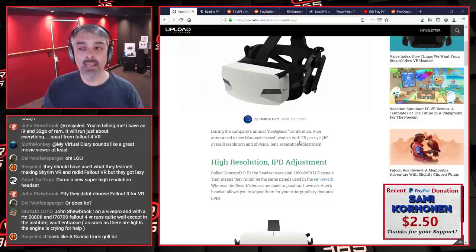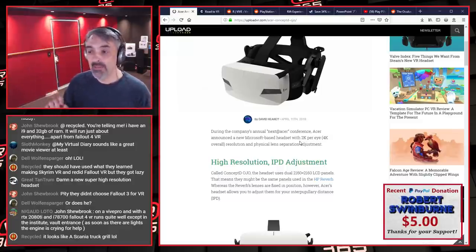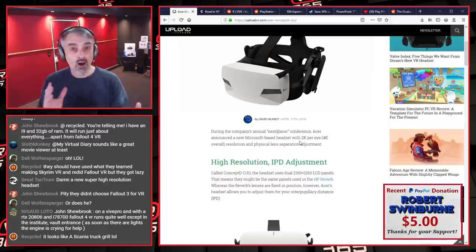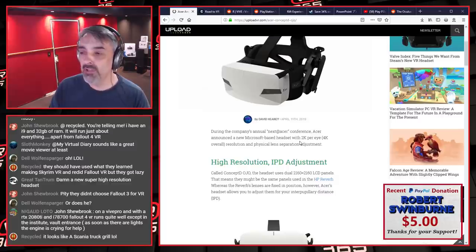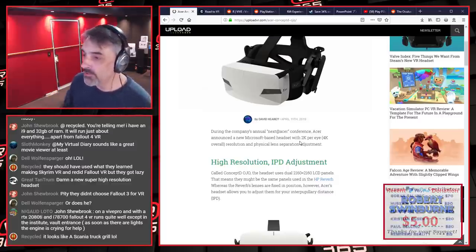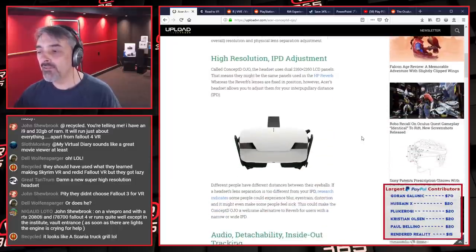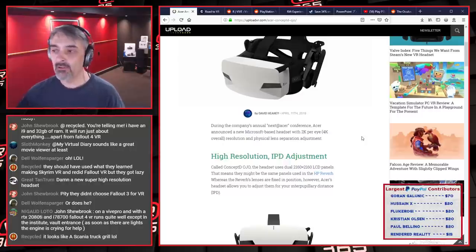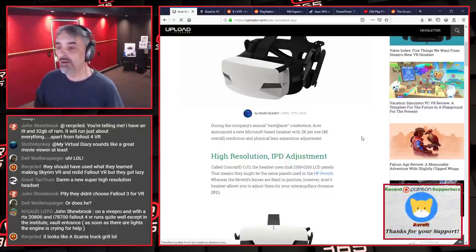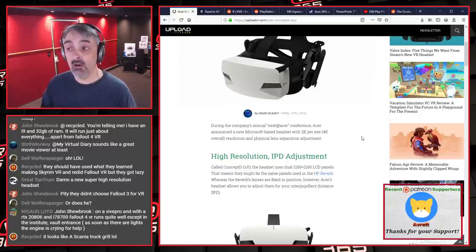The ConceptD OJO. I mean, it just rolls right off of your tongue. What an incredible name. You've got names like the HP Reverb. That name sucks. But the Acer ConceptD OJO? I mean, that name just rolls right off of your tongue. This is a dream come true. So this could be the dream that we've always been dreaming about. Not exactly. I don't know.